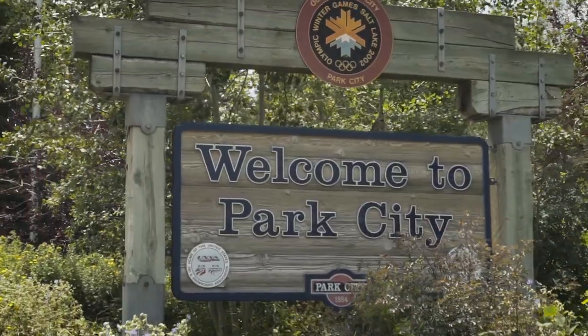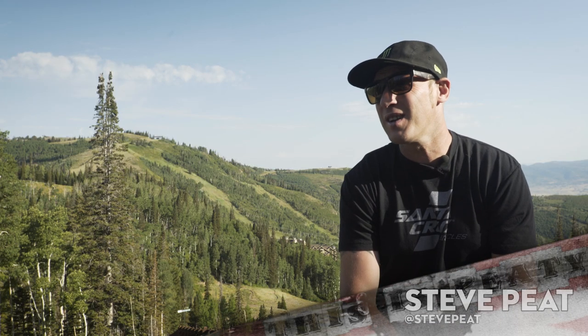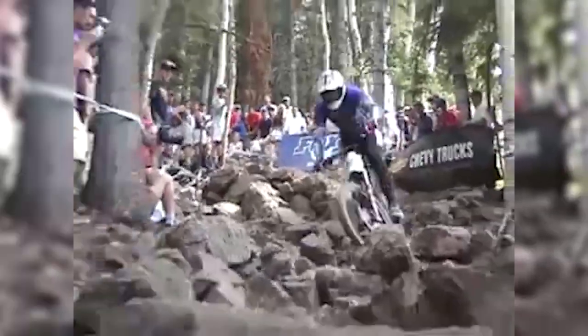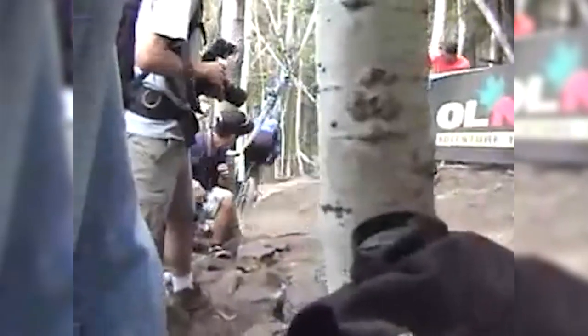Here we are in Park City. It's one of those places that I've wanted to tick off the list for a long time. I raced the Norba National back here in 2001. Didn't get to check it out properly, but I've always wanted to come back.